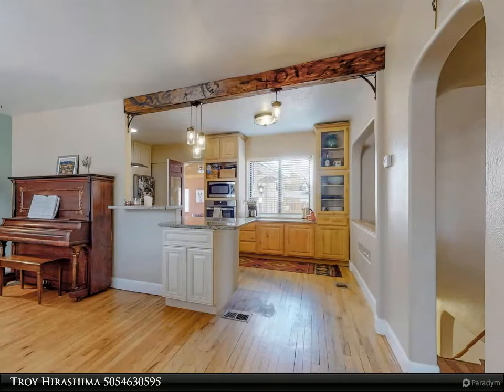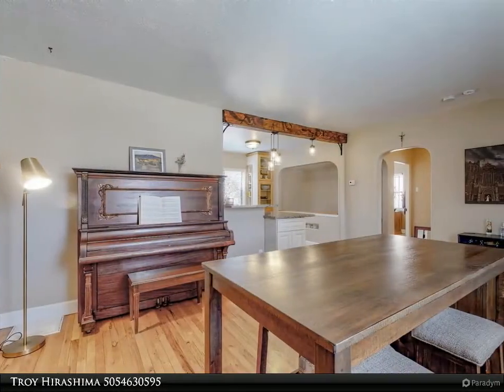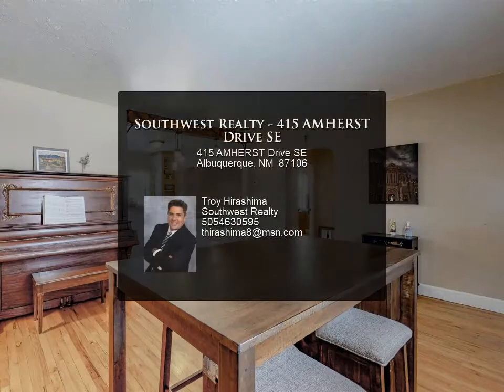Huge backyard with patio great for hanging out or having a barbecue. Large gate provides access to the alley. New roof was installed in 2019 and re-stucco spring of 2020.